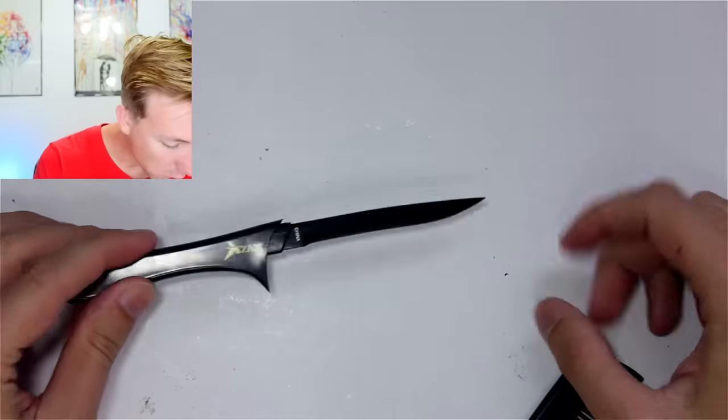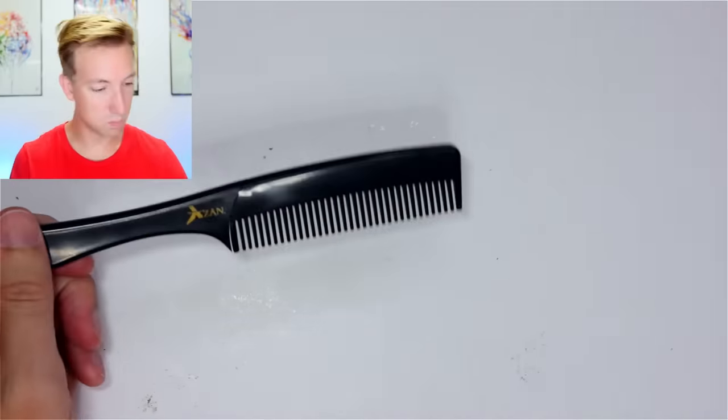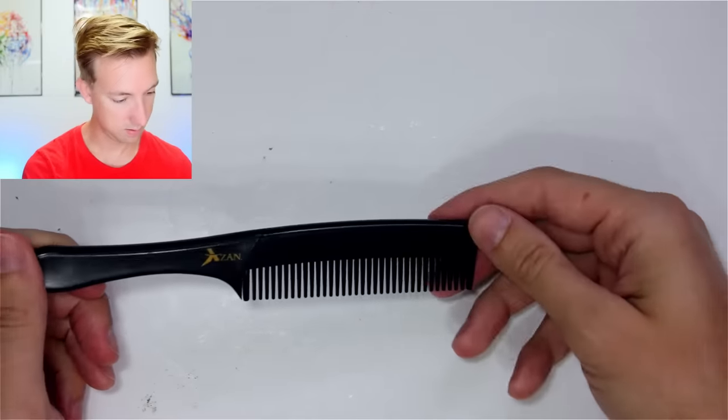Can we test it on my hair first? It works as a comb. Let's try my hair here. Whoa, that is a nice comb. Wait a second. So we've got a comb with a sharp knife. Nobody would ever suspect that this comb is actually a knife, would they? Yeah, I think I would want that in my purse. So if someone attacks you, like, give me all your money. Okay, let me reach into my purse. Oh, excuse me, I gotta comb my hair first. So I'll just take that. You're gonna take that? Okay.